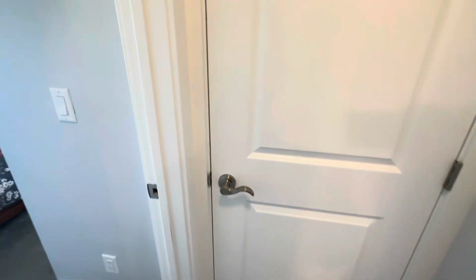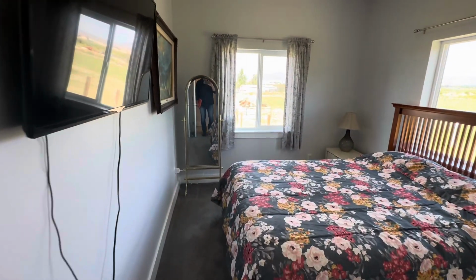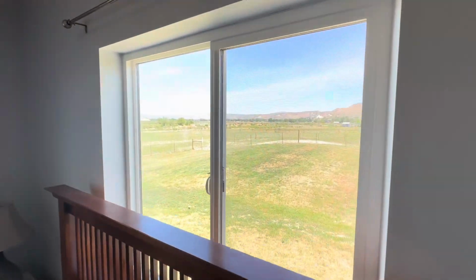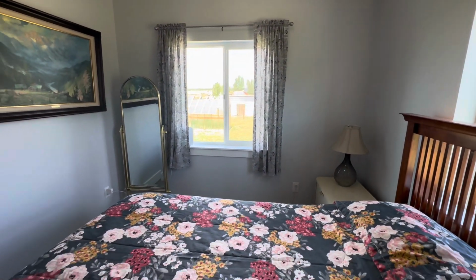And more additional storage here. And bedroom number 3. Again, nice use of big windows, mountain views. I'm getting a little redundant on the views, but that is one awesome thing about living in the country, getting views.